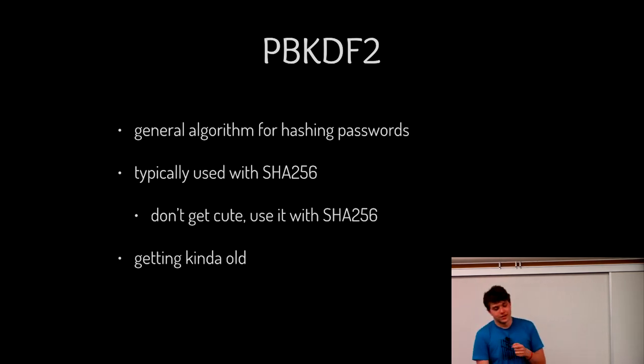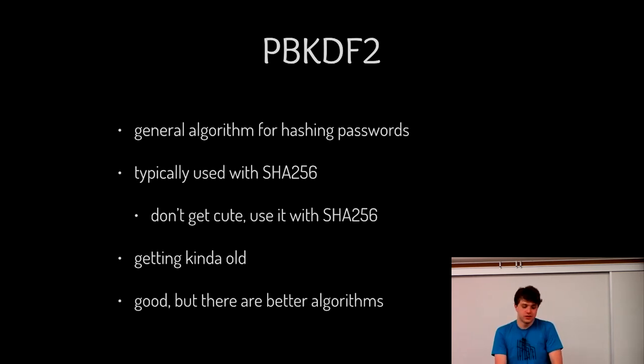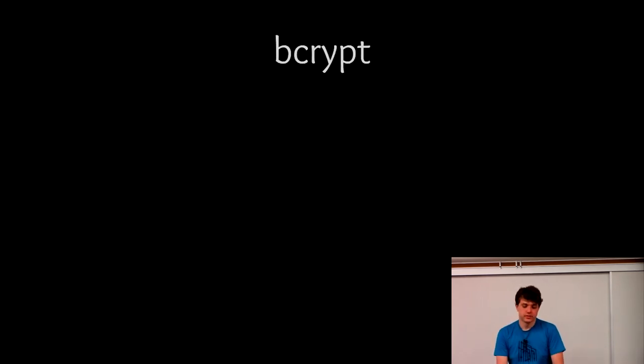The problem with this, though, is it's getting kind of old. It's been around for a long time. It's fairly reliable, and it's basically secure-ish, but there's not a lot of reason to use it because the other algorithms are better. I mean, it's better to use PBKDF2 than not to use any of these three algorithms. And if that's your only option, it's definitely the best option. So next up, though, is Bcrypt.